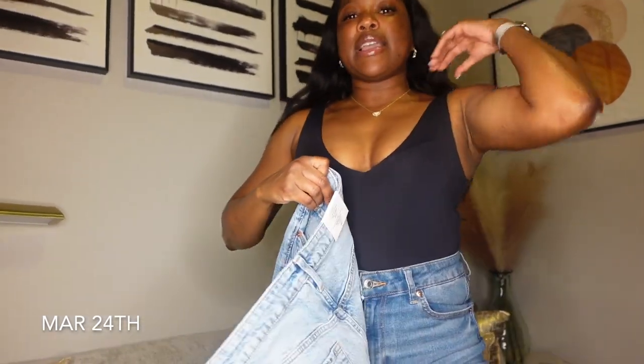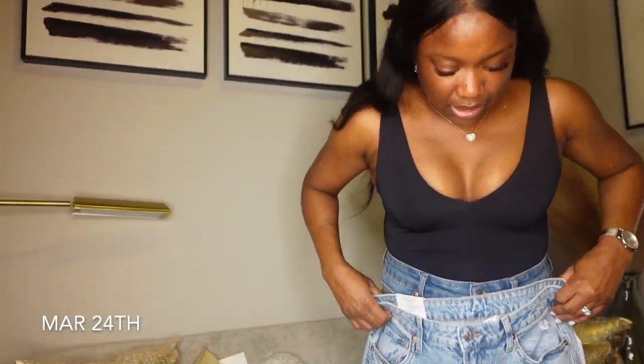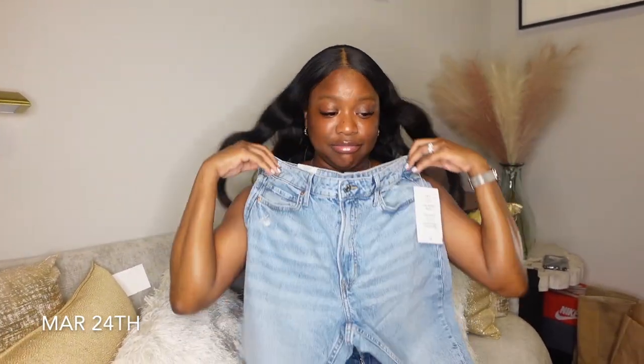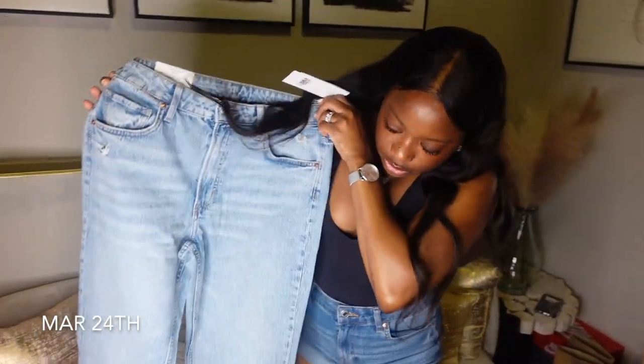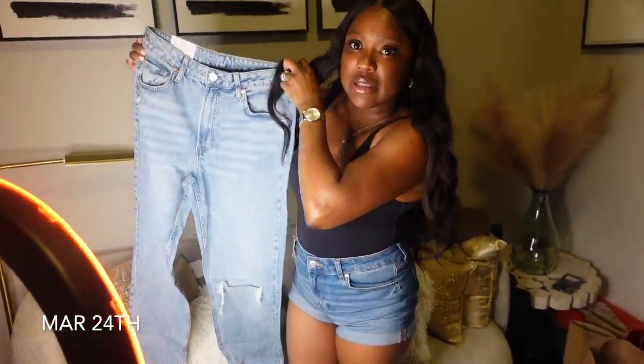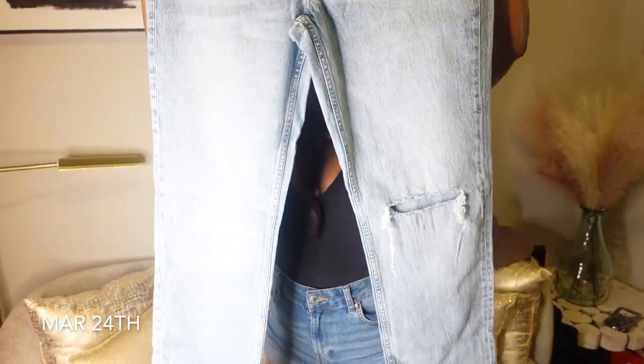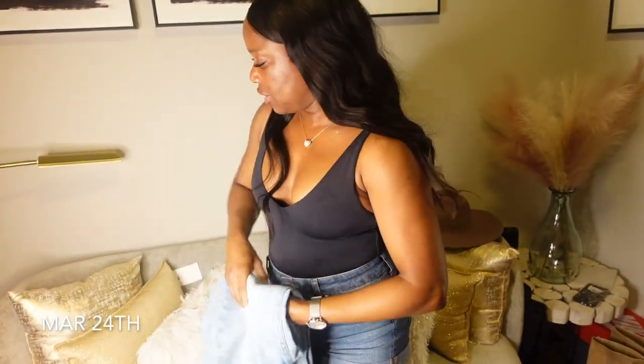Maybe one way I can check to make sure they'll fit me is the neck check: I take the waist and wrap it around my neck, and they look like they're gonna fit. And it has some stretch to it, which is good. They're cute. Really, really like these. All right, so that's one.